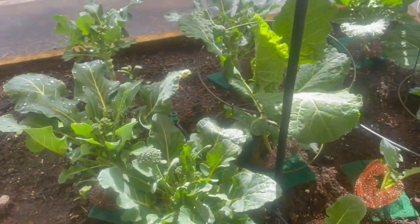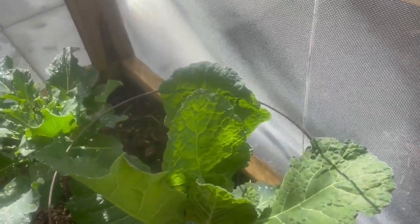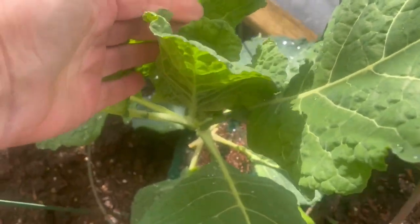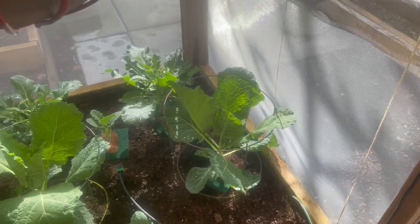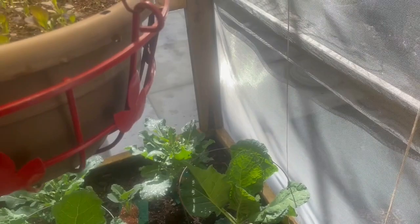Anyway, more broccoli needs picking, and the Savoy cabbages are doing really good. They're starting to get little heads on them. See? Can you see that? Little head. There you go. So they're doing really good. I only have 2 of them left. We harvested the rest in the winter. Anyway, it's absolutely freezing out here, so I'm going in the house. It's April 17th.